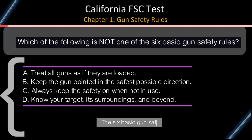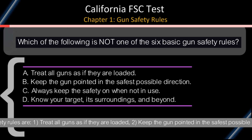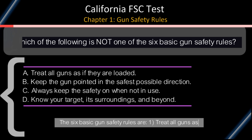The 6 basic gun safety rules are: 1. Treat all guns as if they are loaded. 2. Keep the gun pointed in the safest possible direction. 3. Keep your finger off the trigger until you are ready to shoot. 4. Know your target, its surroundings, and beyond. 5. Know how to properly operate your gun. And 6. Store your gun safely and securely to prevent unauthorized use.